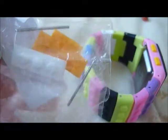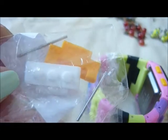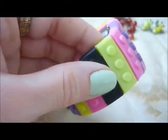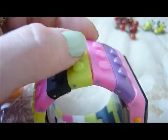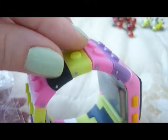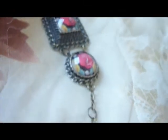And it was actually a bit big for my hand, so I had to make it smaller. So you can actually adjust it. As you can see, I removed two blocks. It's really easy. You just have to push this thing from both sides and remove the link, and then put the two other links together. So it's not that difficult to adjust it if it's big or anything. So yeah, I love this watch, and I'm waiting for another one. Here, I'm not sure if I showed these bracelets before.